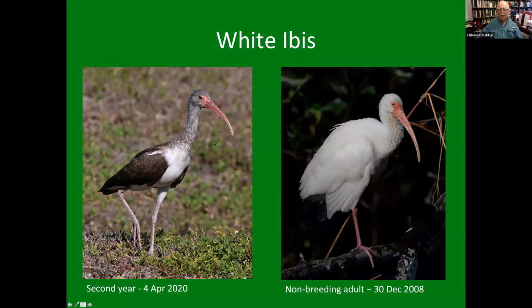Always a white ibis is going to have a white belly. And a glossy ibis may look brown like this on the back, may have a brown neck like this, but it's also going to have a brown belly. So don't think that you've got a glossy ibis just because it's got brown on its back. If it's got a white belly, it's a white ibis.